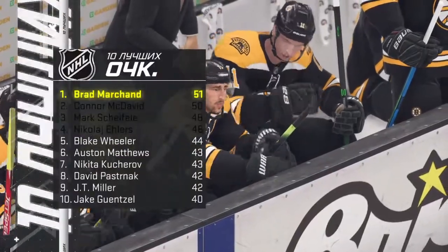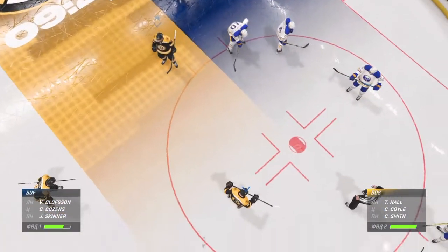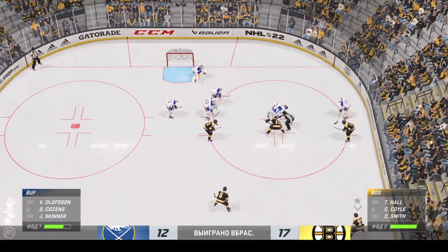Marchand's an outstanding offensive talent. He can score and he can pass. Teams have to focus on him. It doesn't seem to stop him, though, as he's in the top 10 in the league in scoring.